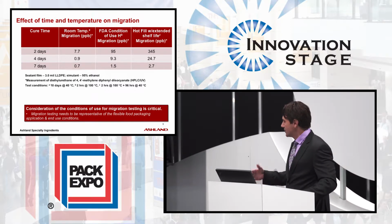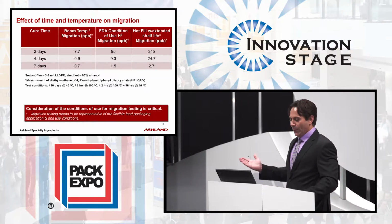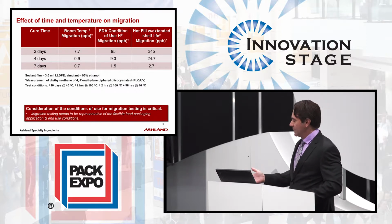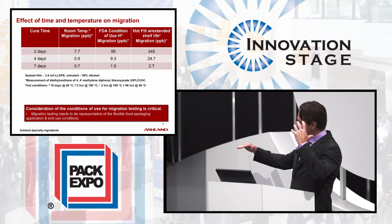And then you have various conditions of hot fill and retort, where these are higher end ones. So boiling water sterilized, you test it 2 hours at 100 degrees Celsius, followed by 10 days at 40 degrees C. In that case, you get the hot fill condition of it, or the heat treatment, and then you also get the shelf life of that.